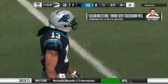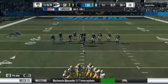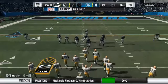An update from Buffalo. The Dolphins, they're out to an early lead over the Bills. We'll keep you updated on that one as it progresses.